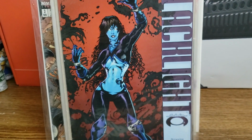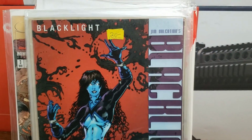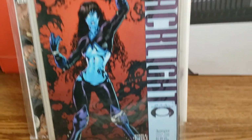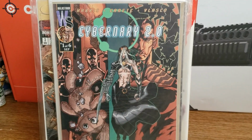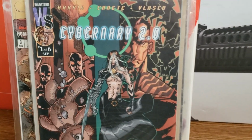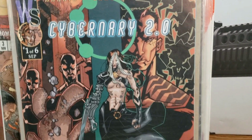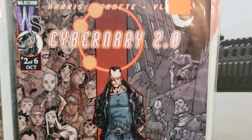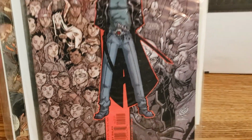We're getting more towards the indie stuff now. Blacklight. Jim Valentino's Blacklight. No idea what this is, but it's number 1. Cyberneary 2.0, issue number 1 of 6. So this is Cyberneary, but not the original creator and artist who passed away. Always been interested in Cyberneary, though.